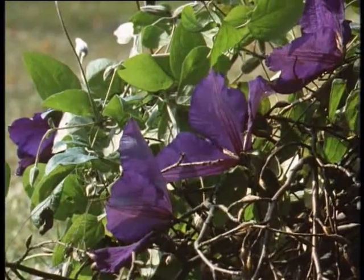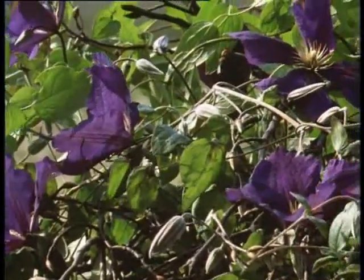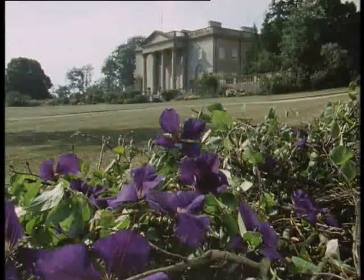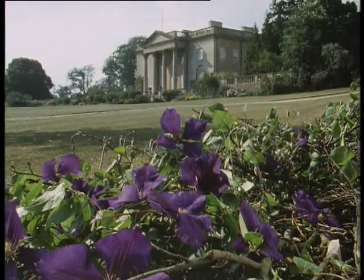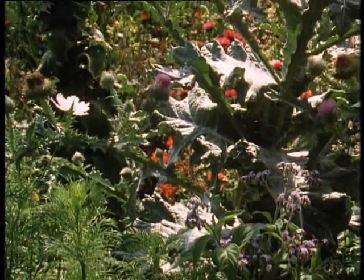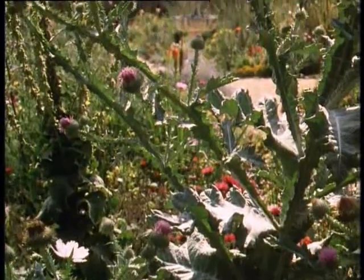In the pleasure grounds, the bed of clematis Harry planted earlier in the year has produced a spectacular show, fulfilling its promise of providing a carpet of blue. Elsewhere in the garden, everything's reaching its peak.